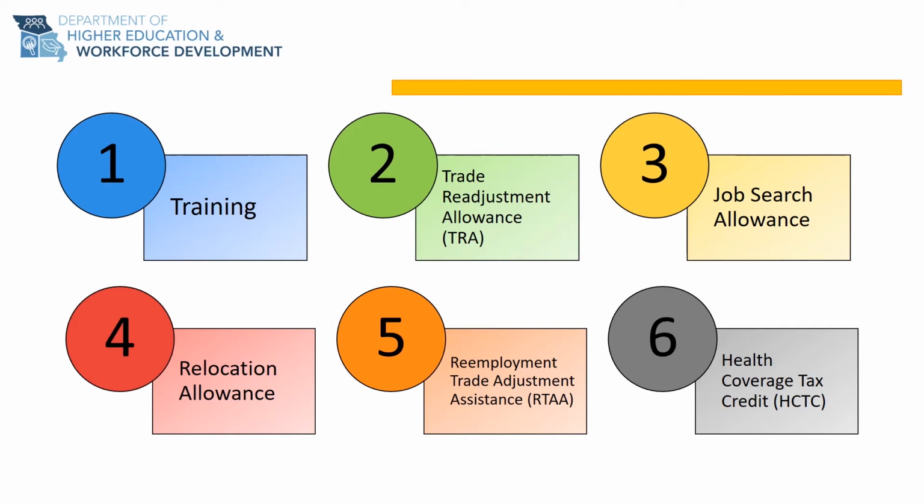Training can be from a short-term certification all the way to advanced professional degrees and includes employer-based training such as apprenticeships and on-the-job training. The second benefit is called TRA, or Trade Readjustment Allowance. This is income support, much like unemployment insurance, which can last for up to a total of 130 weeks for workers who engage in the TAA training benefit.